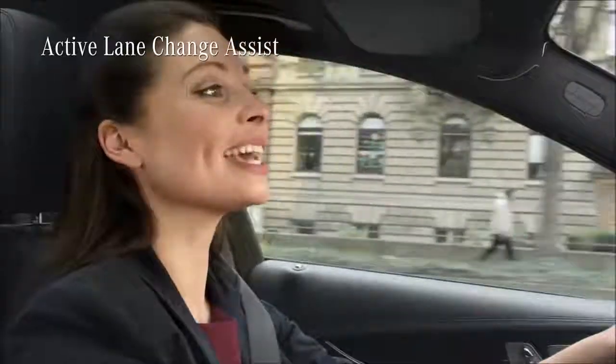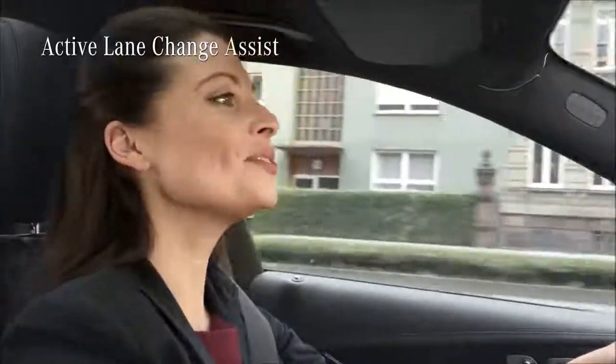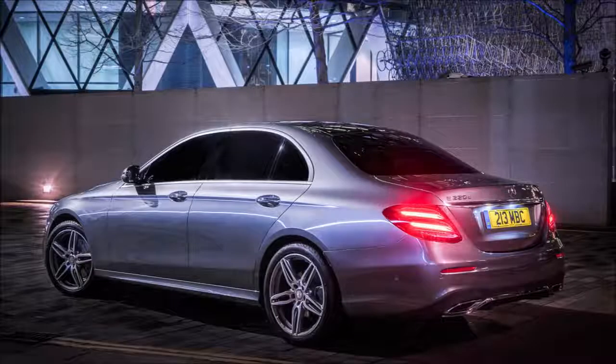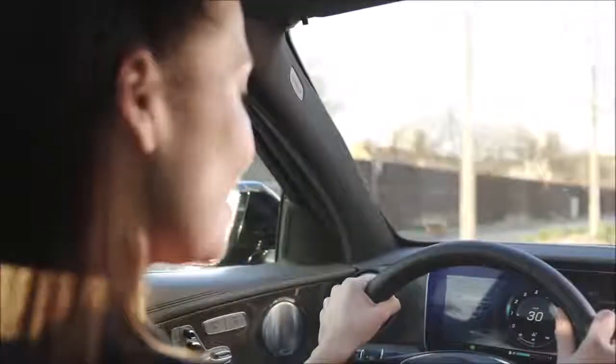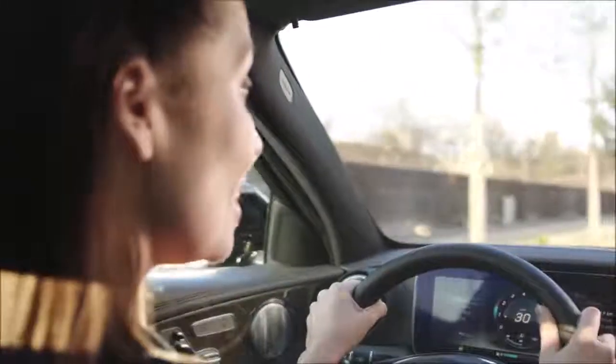The Active Lane Change Assist supports the driver when overtaking or changing lanes. As soon as the indicator has been activated for at least 2 seconds, the system assists the driver with additional steering power, naturally only when the lane is free. The fundamental requirement is that you, as the driver, have your hands on the steering wheel so that you can intervene and correct at any time.